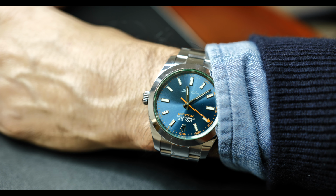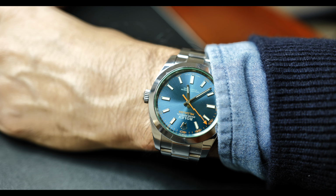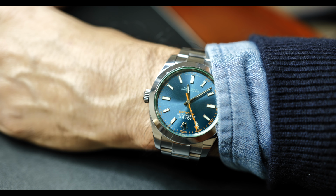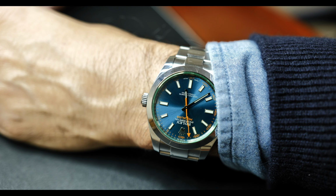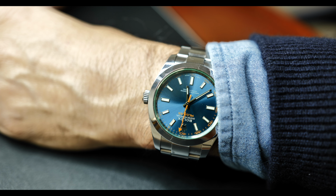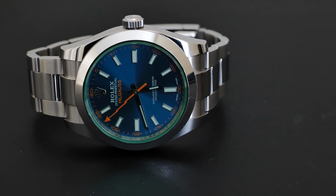My Milgauss has held up pretty well over the last couple of years. It has some scratches on the bezel, and the case design and the movement are somewhat out of date, but overall the watch still looks like a modern Rolex. The case is slightly thicker than a typical Rolex because of the iron Faraday cage inside, which adds to its anti-magnetism properties.